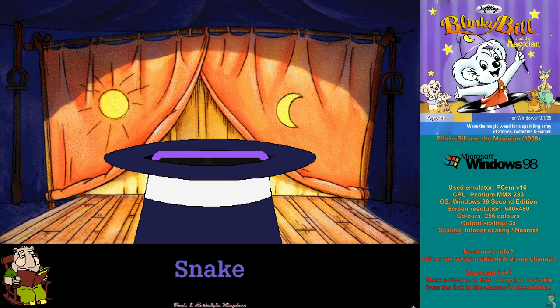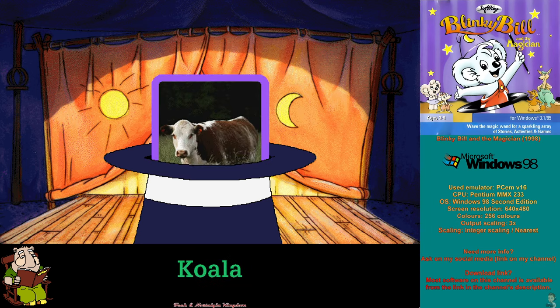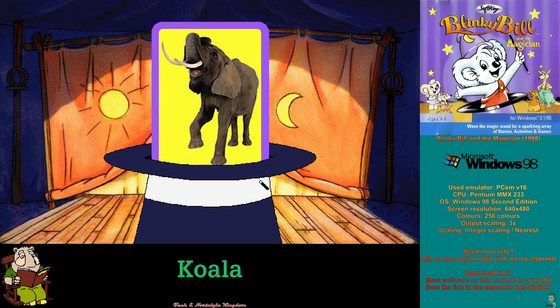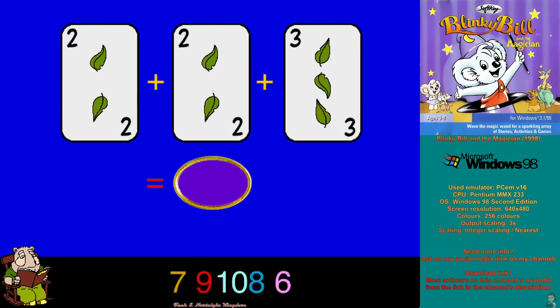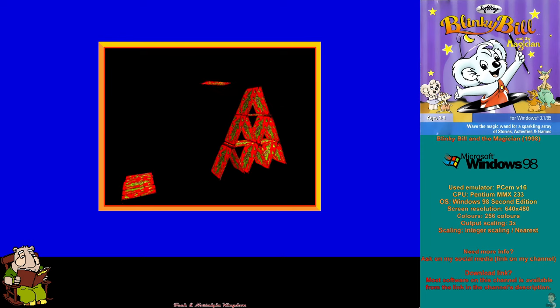Snake. Well done, snake. Koala. Well done, koala. Can you find the total of these cards? Find the answer from the numbers below and drag the correct number into the box. 7. Good counting. Now, try something else.